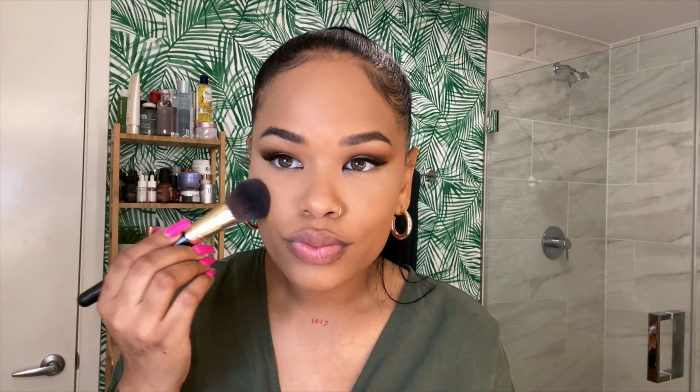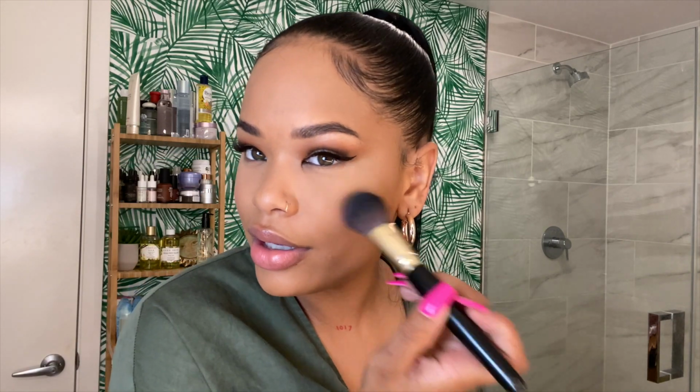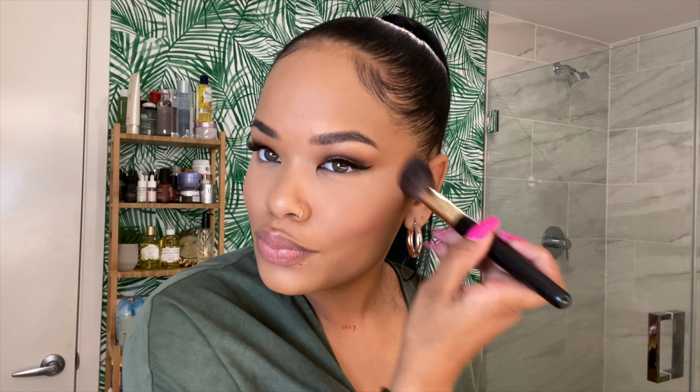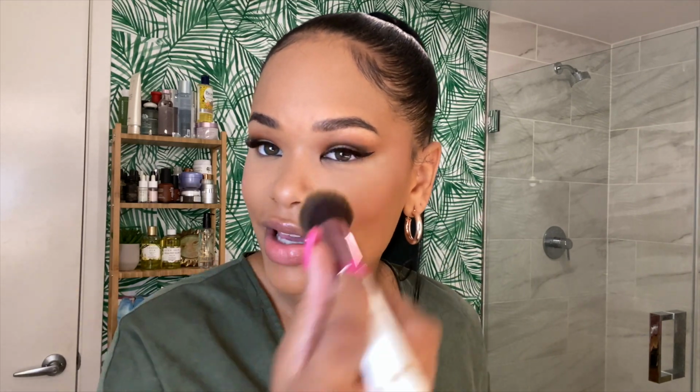So anyway, she goes in with a blush, a very light pink blush, and she doesn't use too much. She puts it on her cheek and brings it up into the hairline. I'm trying to brush as I go because she doesn't use that much. Her blush is very light.